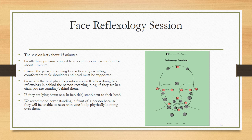To ensure the person receiving face reflexology is sitting comfortably, their shoulders and head must be supported. Generally, the best place to position yourself when doing face reflexology is behind the person receiving it. If they are in a chair, you're standing behind them. If they're lying down, you stand next to their head. We recommend never standing in front of a person because they'll be unable to relax with your body physically looming over them.